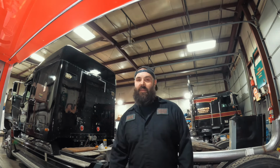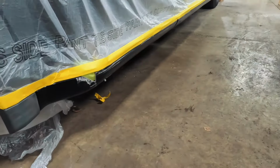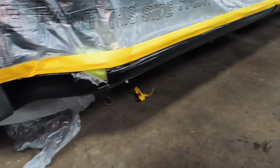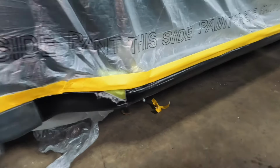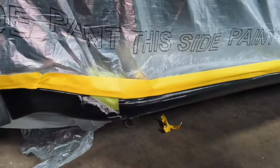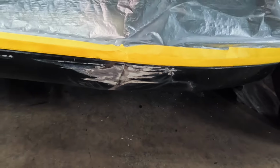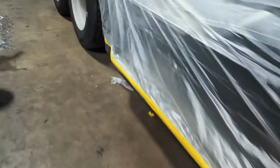Give us some feedback. As I mentioned earlier, we're going to be painting the lower side fairings. The other side was textured plastic. I mean, I guess technically this is textured plastic too. Texture by the driver running down something. So yeah, we're not going to really repair anything like that. We're just going to make it black. Just clean it up. See?